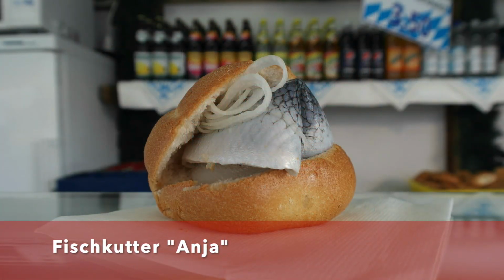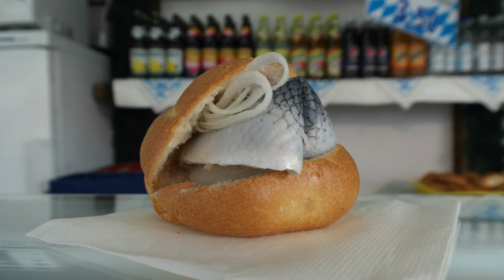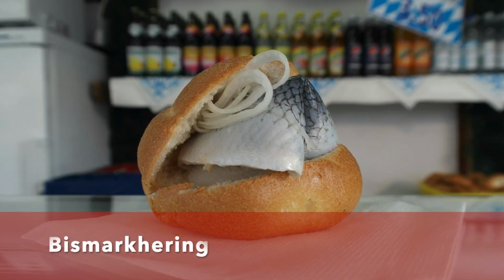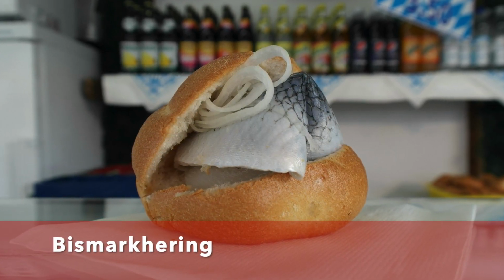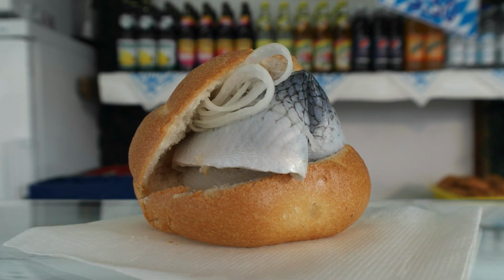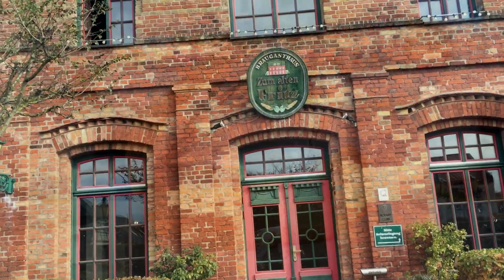If we weren't there with Matthias' grandma, I would definitely get Bismarckhering, which is a pickled herring and is a specialty of Stralsund. The pickled herring is marinated in white vinegar, oil, onion, mustard seed and bay leaf, and it is the best way of eating herring according to Bismarck.